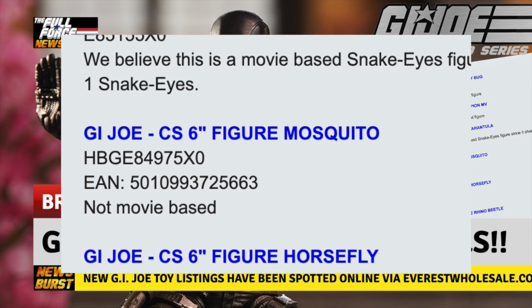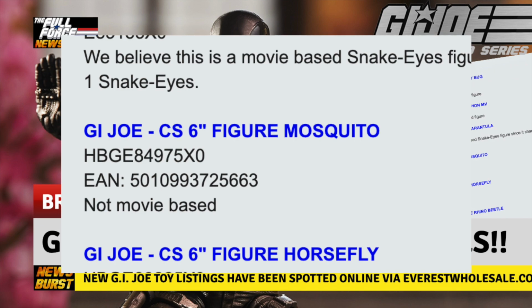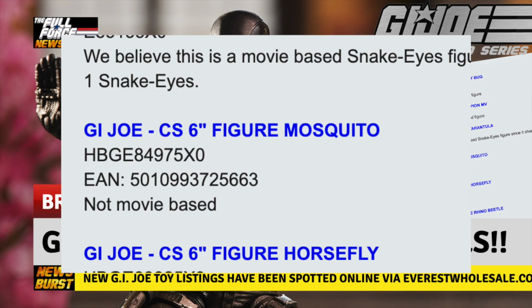Yeah, no doubt. So Scarlet's probably just 1 per case, and they probably don't want to take the chance of short shipping her. After Star Wars Episode 7, there was the whole Where's Rey fiasco Hasbro dealt with, and maybe they don't want to run into that sort of thing again, and they want to make sure the female figures are plentiful, and plus, Scarlet's a badass.